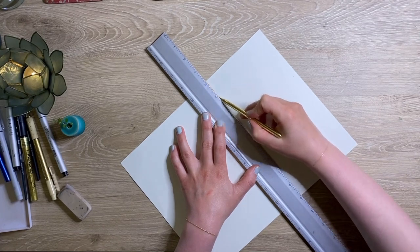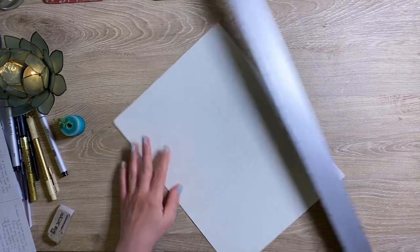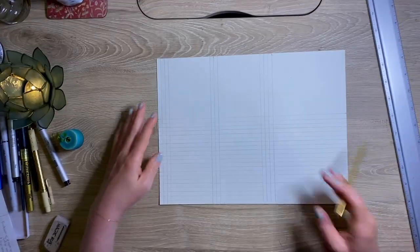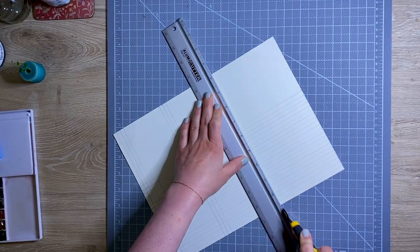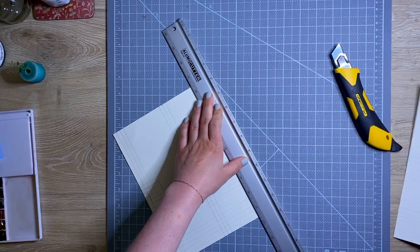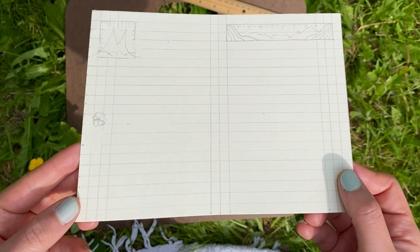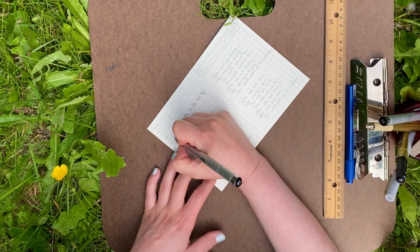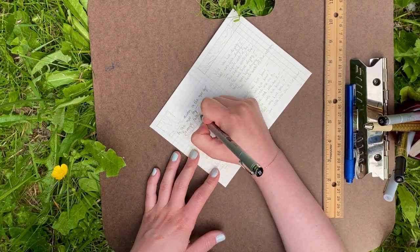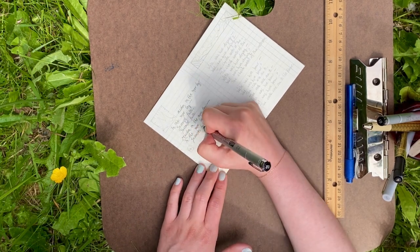Let's get started. I'm starting by making some pretty detailed guidelines for myself so that my letters and illuminations are relatively uniform. Once my guidelines are complete, I'm using my box cutters to cut out the final shape of the songbook page. I'm going outside to write the text and to draw my illuminations. It's so delicious to write in such an old incarnation of the English language. This era of medieval English is called Middle English.